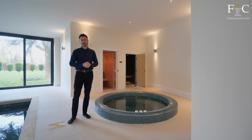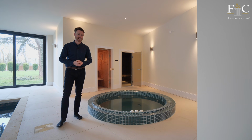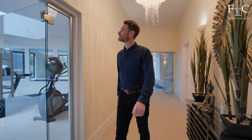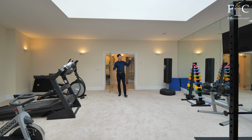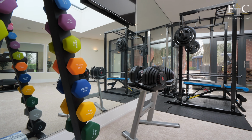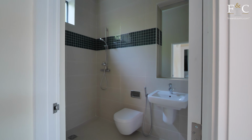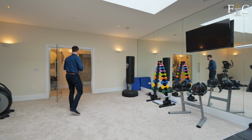I'm seriously impressed with what this property has to offer so far, but it doesn't end there, because just the other side of that wall is the most amazing home gym with plenty of space for state-of-the-art equipment. I love that this gym is mirrored completely on one side, and there's also access out to the garden, which is great. There are 2 changing rooms behind me, and beyond that is the sports hall that I mentioned earlier. But for now, let's head upstairs.